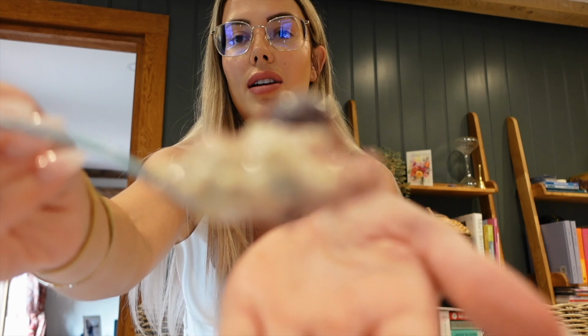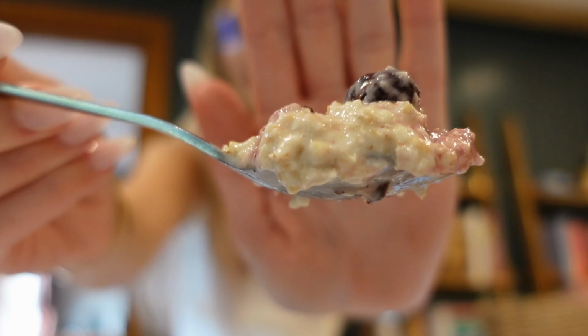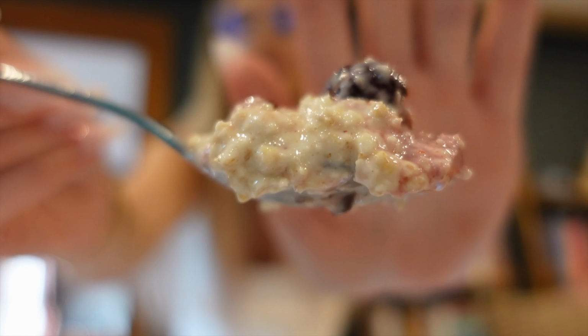And I just can't tell you how creamy that is. Look, it literally looks so good. And like I said, you can just change up the flavors, so it never ever gets boring. So good.